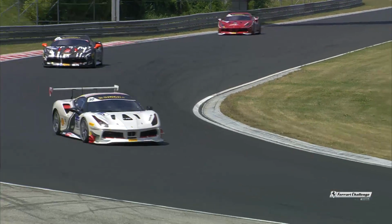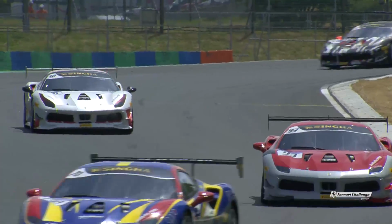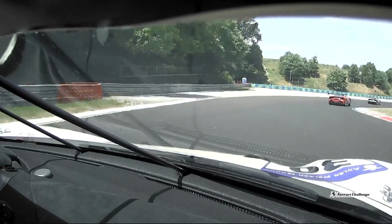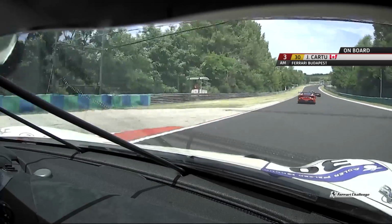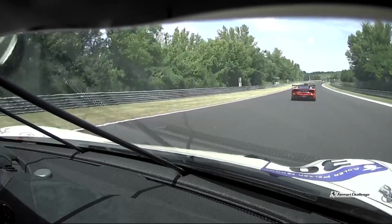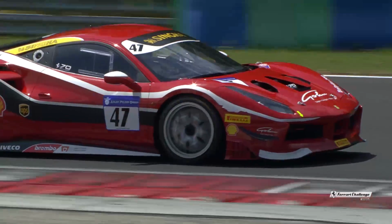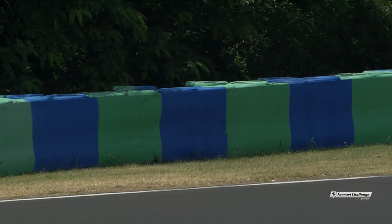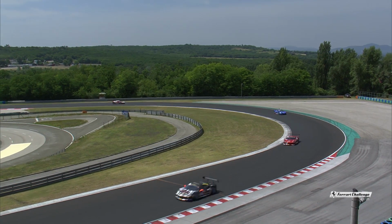This Hungaroring circuit sees a lot of race action, but part of the circuit's rubbering in was damaged by the overnight rain, and we've had a couple of qualifying sessions. Only one of those was in the dry. So on board with Joshua Katu for Ferrari Budapest then, as he makes his way around this wonderful and challenging technical Hungaroring circuit. So from the downhill stretch going back uphill now right to the back end of the circuit. I have walked the circuit and it is an extremely challenging one, as many of the drivers have said.